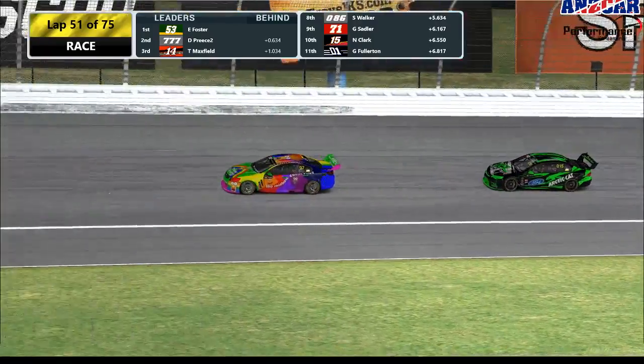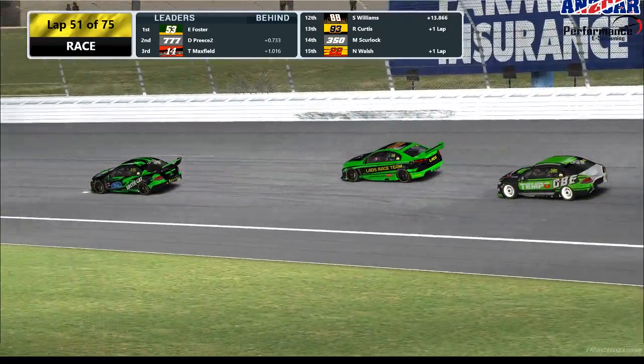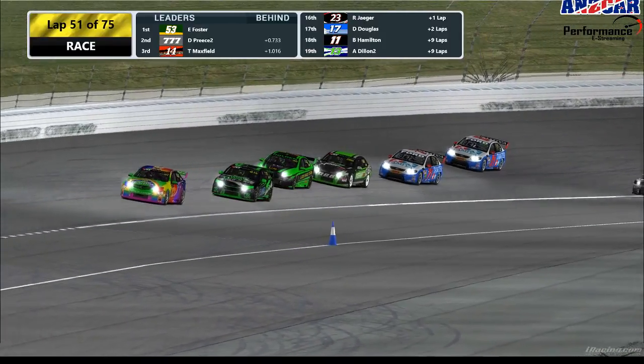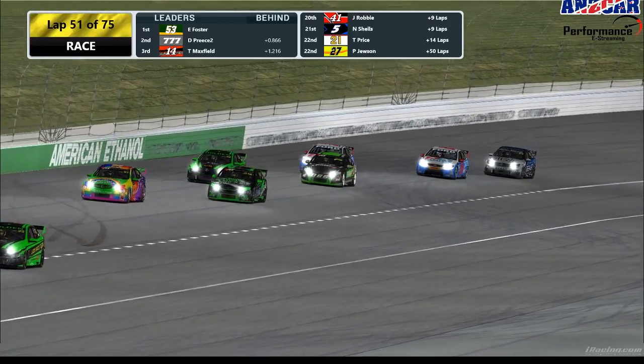So Carlo had a quick one as well. His stop was only 11 seconds. Walker's was 13, so he had that little bit of damage, although it doesn't appear to have been fixed. So we're running out of cars on the lead lap here too. Yeah, we've got 14 at the moment.